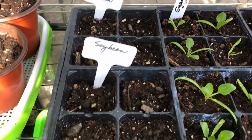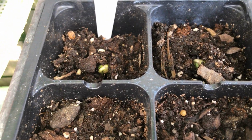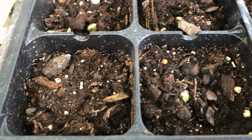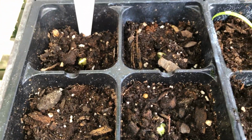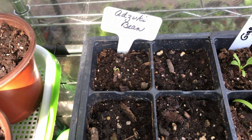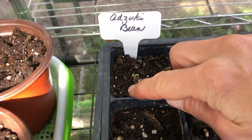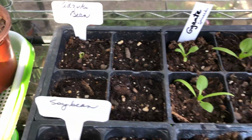Got some other greens. Well, this is a soybean. It looks like it's just beginning to pop through there. I soaked those beans overnight in the house, and then I planted them out here. Same thing with the adzuki beans. And I see we got a little guy starting right there.